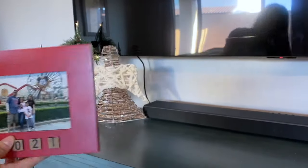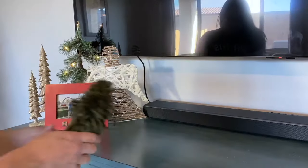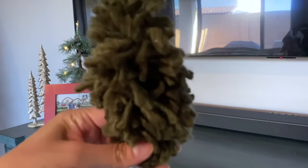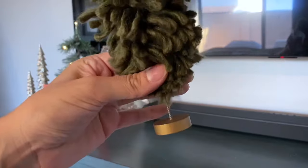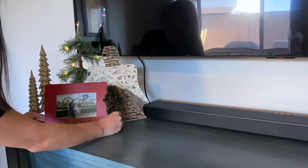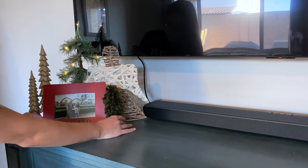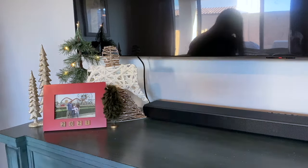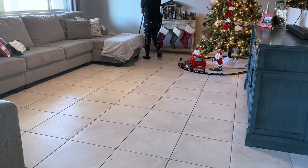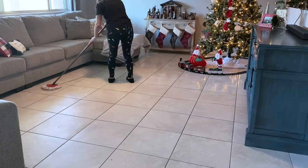I bought it this year, and I really wanted to put it up, but like I said, it looked kind of lonely by itself. This little Christmas tree my sister got for me last year. I'm not sure where she got it, but it's super cute. She knows I love Christmas decor, so she just came over one day last year during Christmas season and bought me that tree. So it's super special, and I wanted to make a special place for it. And now I'm going to move on to mopping here, and that's it.